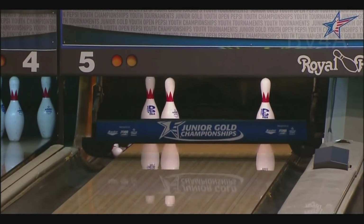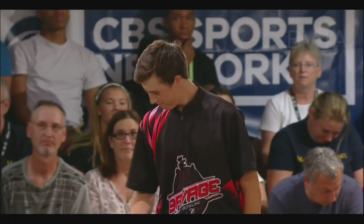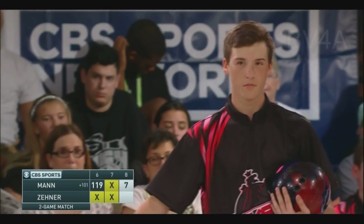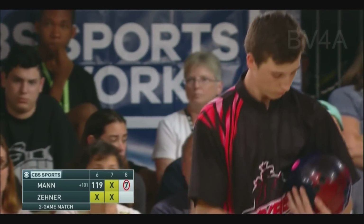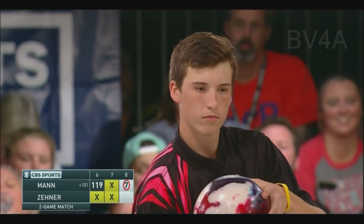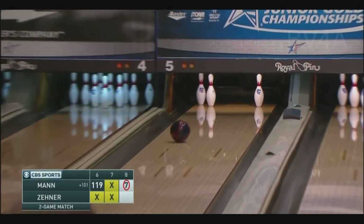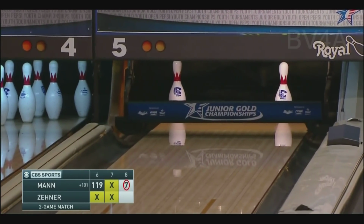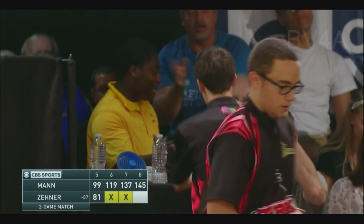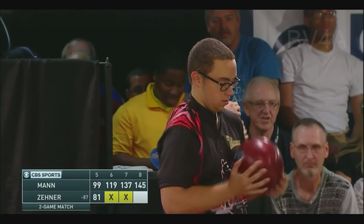Push. Ooh, high hit. 4-6-7. Not many mistakes for Jeffrey in this match with a huge 101-pin lead. As we move ahead in our action, it has been all Jeffrey Mann from the beginning. He's had no problem. Couple strikes, though, recently while we were away for Dustin. Little energy for him. There's a chop and an open. 6-7 still up for Jeffrey Mann, so the lead down to 87. That's still an enormous advantage this late.